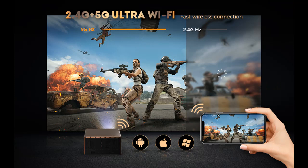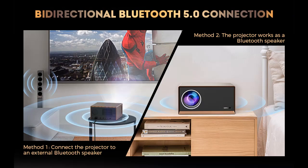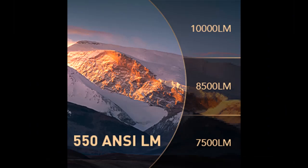Two-way Bluetooth 5.0: the S1 Bluetooth projector has built-in 2x10W Hi-Fi stereo surround dual speakers with Dolby audio support, providing 360 degrees true 3D audio. S1 can not only be connected to headphones and Bluetooth audio, but can also be used as a standalone speaker.